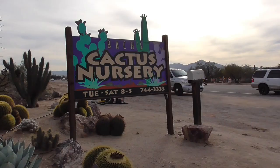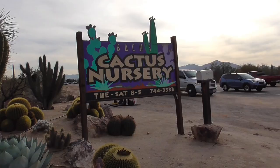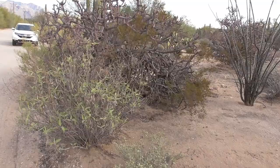I had the day off today from work, so I took a trip down to Tucson, Arizona to Bach's Cactus Nursery. It's one of my favorite nurseries in the Tucson area. Actually, it's one of my favorite nurseries, period. It's about an hour and a half away from Chandler, Arizona, so it's just a little bit far out for me to come here all the time, but when I do have a chance to come out here, it's always a treat.